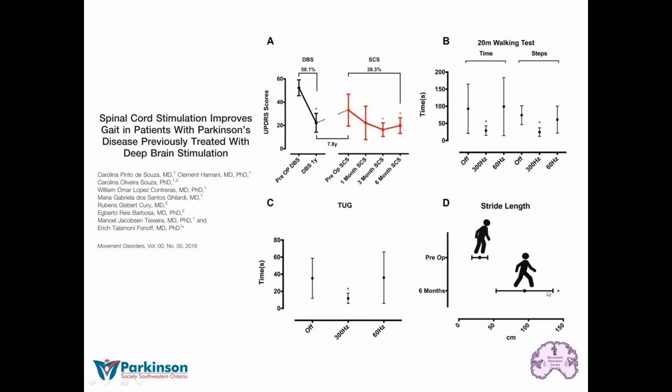Their stride lengths improved after 6 months. Their walk test, so how long it took them to walk 20 meters, the amount of steps they took was reduced. So the more steps you take is an indication of shuffling, right? The more steps you take also indicates that you have smaller step lengths, which is more of a pathology of Parkinson's. So this study showed that even after 6 months of using spinal cord stim, there was about a 38% improvement in their symptoms.